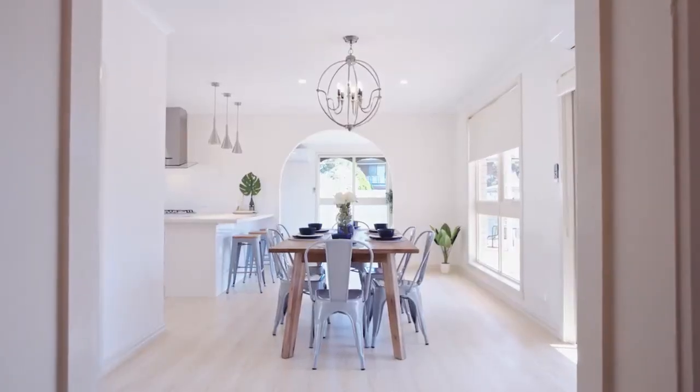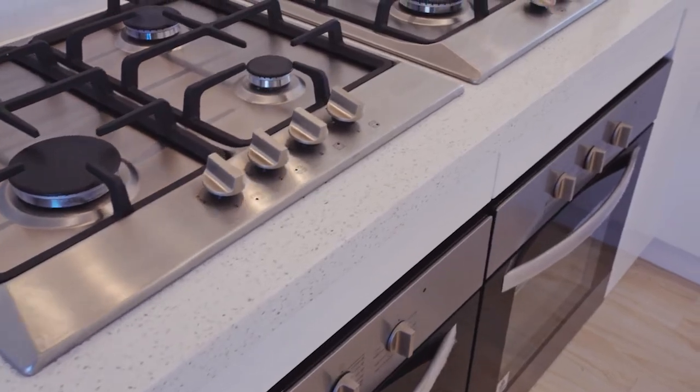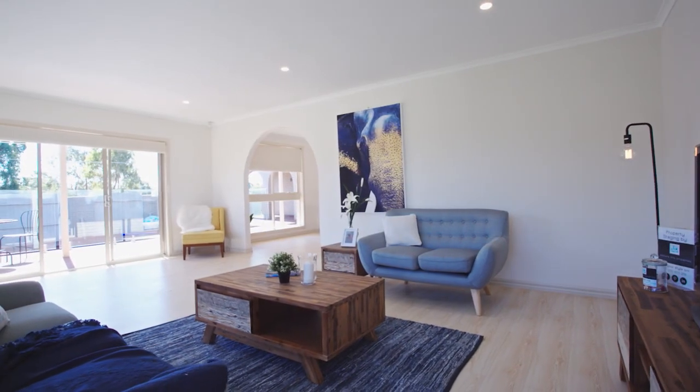The kitchen has nothing but the best quality with beautiful Caesarstone benchtops, stainless steel appliances, double oven, double gas stovetop and a dishwasher, with also an abundance of cupboard space.